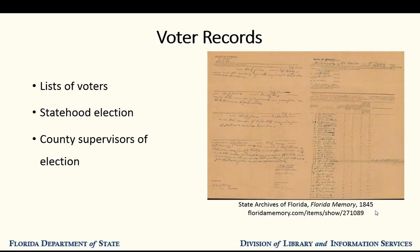All right. Okay, so 1845, lists of voters. People had to vote on whether or not to enter the United States. We've got those digitized on Florida Memory, and that's got lists of people who voted at the various precincts. That's searchable and digitized on Florida Memory. So that's a great help to somebody who's trying to do Pioneer Certificate research, if they can find an ancestor there. So lists of voters, we have a few here at the archives. You can also possibly find them with county supervisors of election, and that'll vary from county to county.